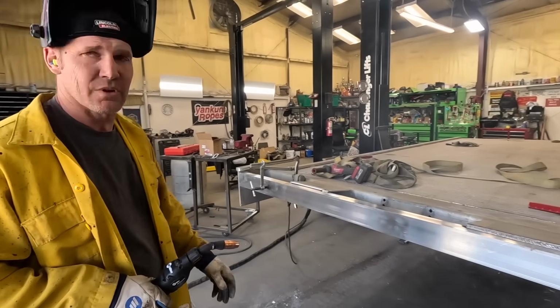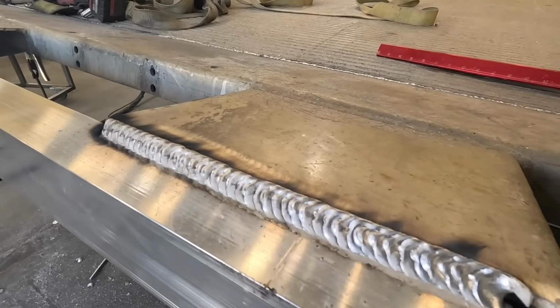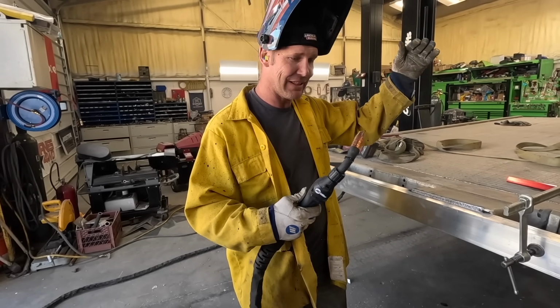That's impressive. Yeah? Like it welds good. That looks good. It welds pretty dang good. That's hot. Yeah, it's melting her right down. That's way better than what I started out. I'm getting the hang of it.